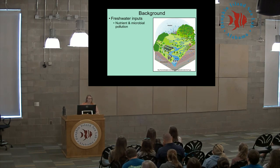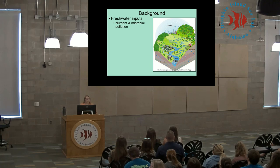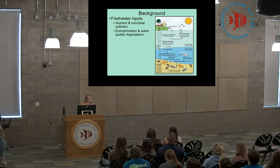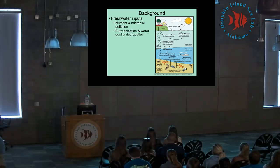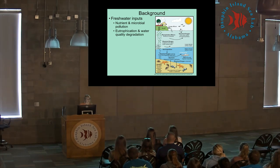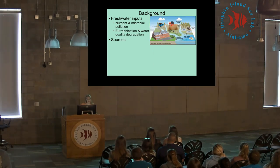So freshwater inputs deliver nutrient and microbial pollution to coastal systems from human and animal waste. And nutrient pollution is a problem because it can lead to eutrophication. And microbial pollution, on the other hand, is a public health concern that can lead to shellfish harvest closures due to risks of consumption of contaminated shellfish. So together, nutrient and microbial inputs can degrade water quality.